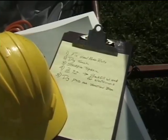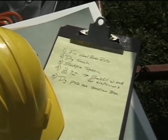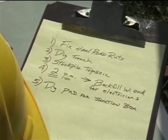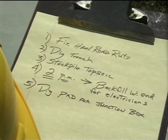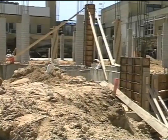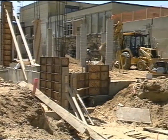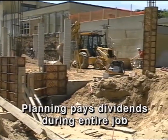Make a simple list of your tasks and the order in which they should be done. As your work nears completion, think about the next phase of construction and plan the wrap-up of your work accordingly. Things like this may seem small, but they usually can be done very quickly and will pay dividends during the entire job.